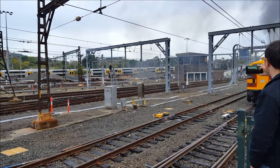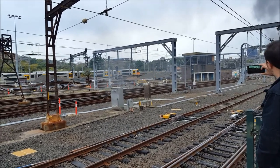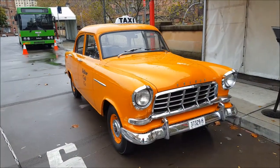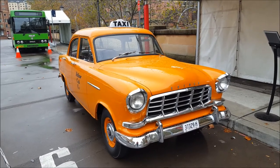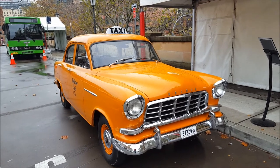Anyway, ladies and gentlemen, that was the Nanny 3526 off for its final shuttle of the day to Hurstville. I'm going to wrap up day one of the 2018 Transport Heritage Expo with a heritage-looking Holden sedan in the yellow cab company livery.